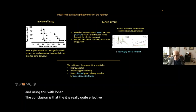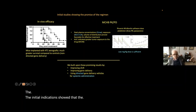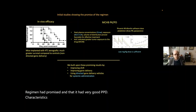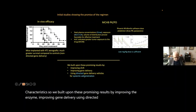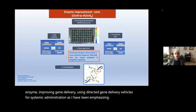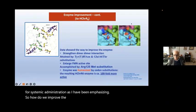So, the initial indications showed that the regimen had promise and that it had very good PK/PD characteristics. So we built upon these promising results by improving the enzyme, improving gene delivery, using directed gene delivery vehicles for systemic administration, as I've been emphasizing. So how did we improve the enzyme?